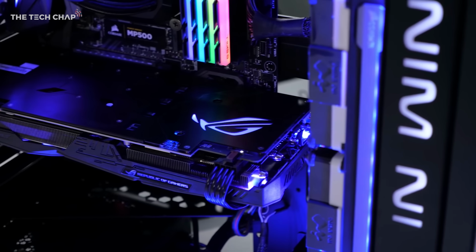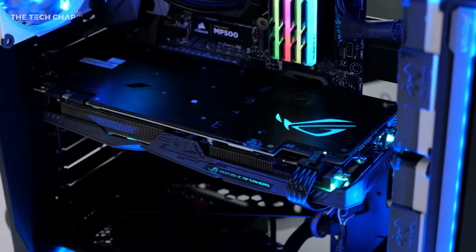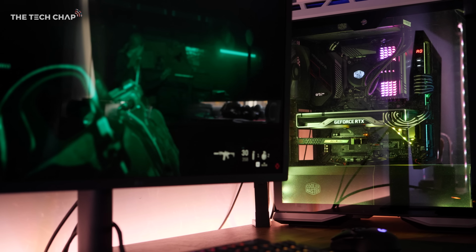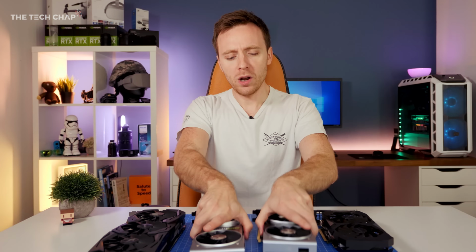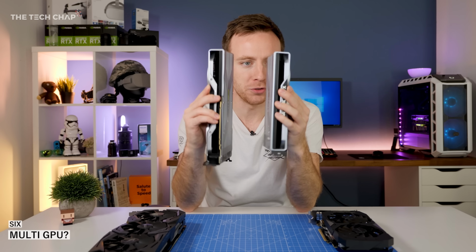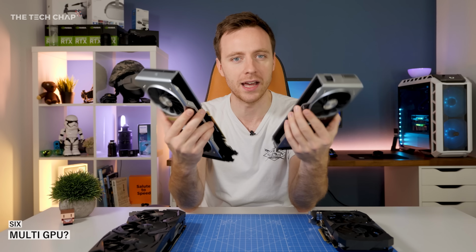Then there's things like RGB lighting, which are fun and would work nicely if you're looking to coordinate a lot of lighting in your system, but it can add to the cost, and it's up to you if it's really worth it. But what about having 2 graphics cards in a multi-GPU SLI or Crossfire setup?